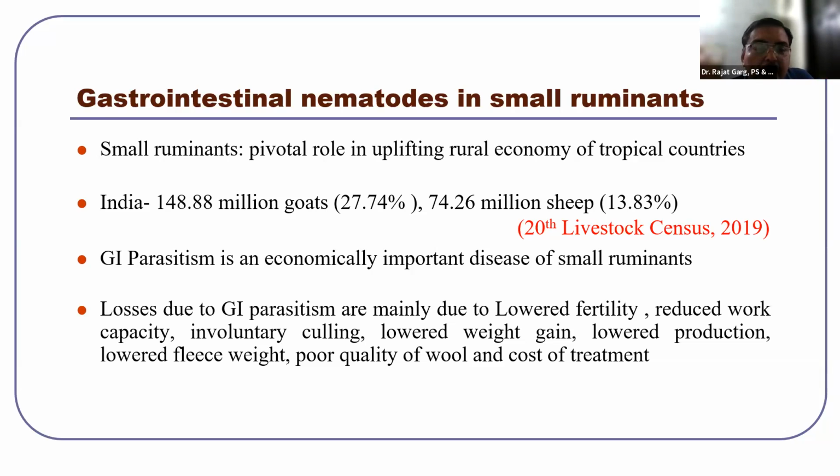But if you look over a long period of time, these parasites cause very high economic losses in terms of reduced working capacity, lowered fertility, a lot of culling of animals because of lower weight gain, lowered production, poor quality of wool, and lowered fleece weight. Over and above this, add the cost of treatment that is involved. There is practically no farmer who is not feeding anthelmintics to his animals. So that's how they cause immense economic losses to the pharma industry.